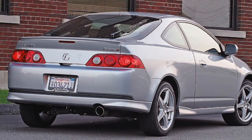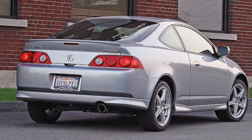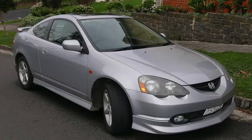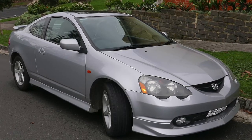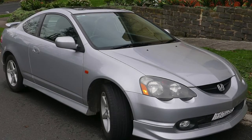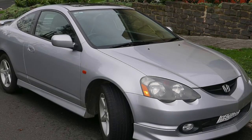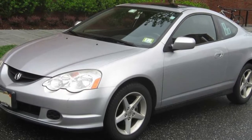Let's move on to the fourth generation of Integra. But as us Americans know it, the Acura RSX. See, around that time, Acura decided to give all of its cars boring alphanumeric names. So what was sold as the Integra in Japan was known as the RSX over here. The RSX was seen as a bit of a departure from the Integra recipe. They removed the fully independent suspension system, which was a cornerstone of Integras for generations.